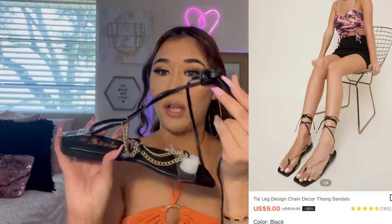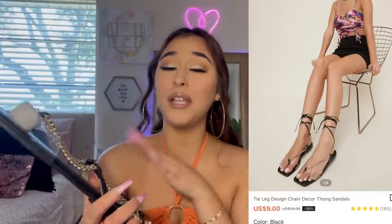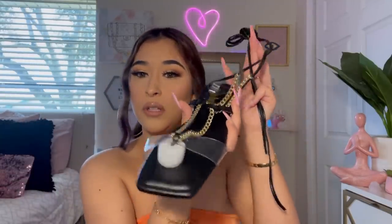Okay, moving on to this next pair of shoes, and these are black. All of my shoes I got in a 6.5. I did actually try these on and they're kind of comfortable. As you can see in the picture, it's supposed to wrap around your leg. I really love sandals that wrap around your ankle. I think it adds a cute touch, and I really really like those types of sandals. So here's what this one looks like. Let me show you this one.